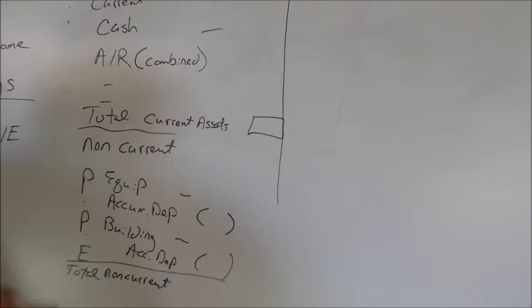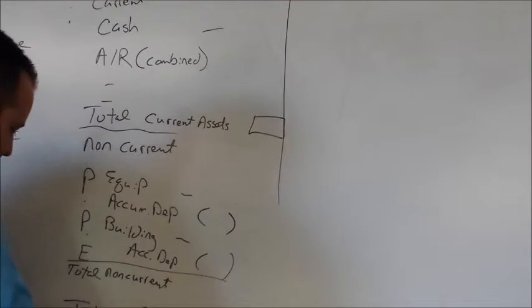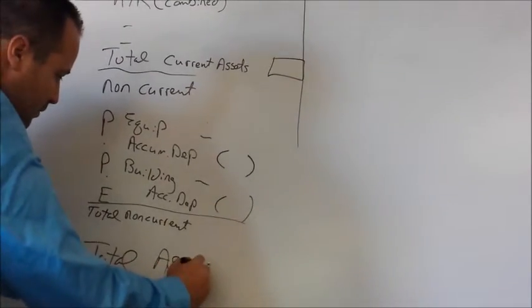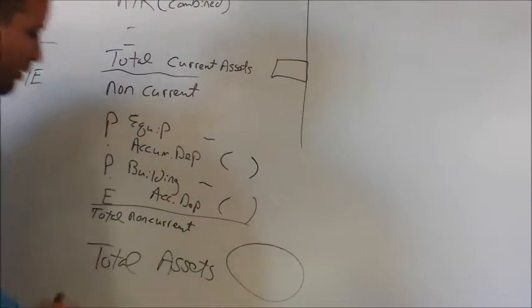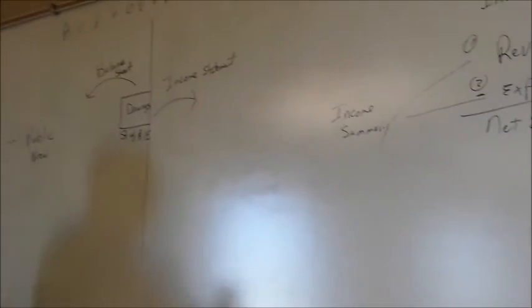And then the big number, the one that we're going to use to compare later, total assets. This is a biggie, important number. That total assets better equal what your T account showed as total assets. Shouldn't be any different.